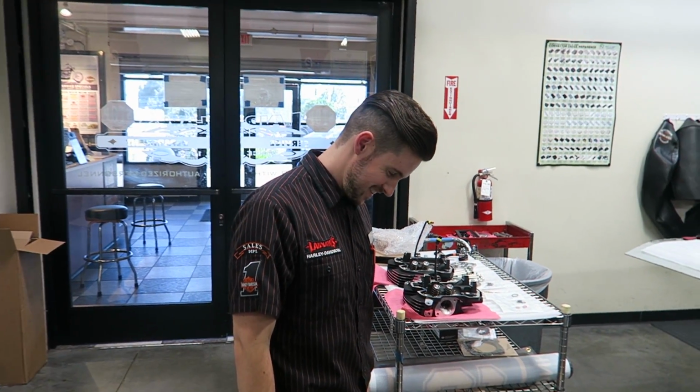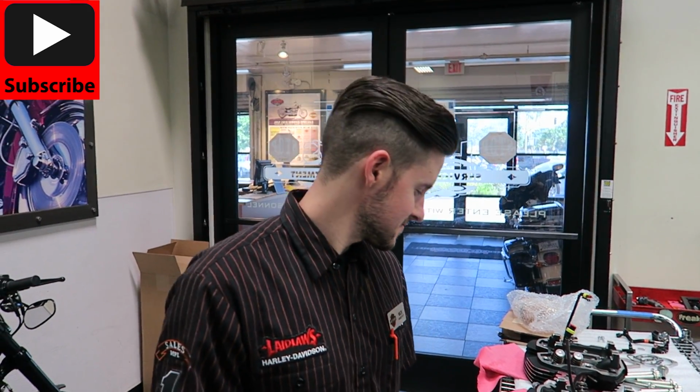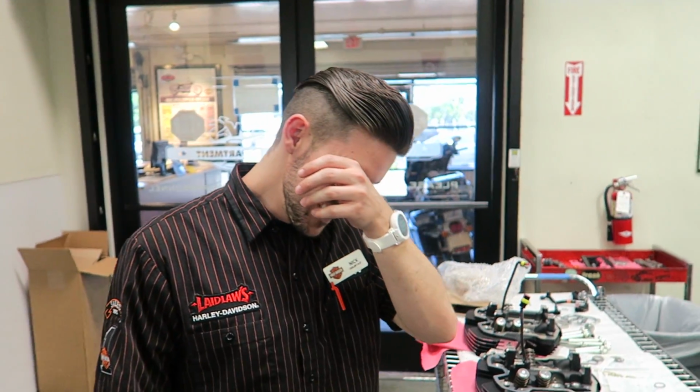So right in the middle of the build, somebody steps in and swipes our Low Rider and decides that he wants to buy it instead. This is a new member of the team here at Laidlaw's, which I'm not sure how he has the nerve to come in and just take whatever bike he wants, but he did it somehow. So Nick, what are we doing here, and what's the story? What happened?